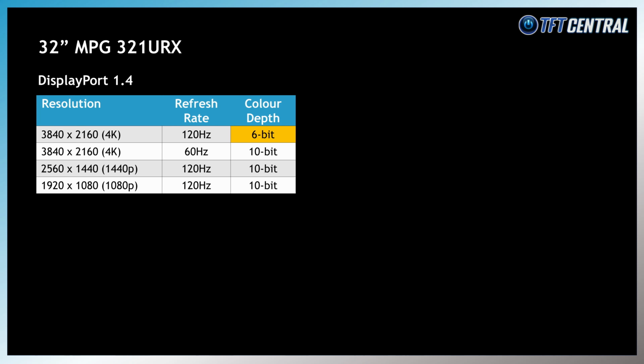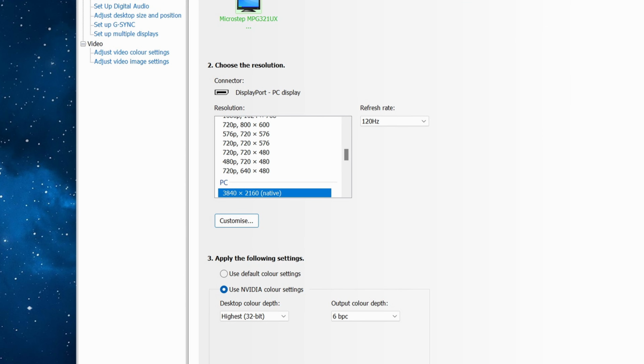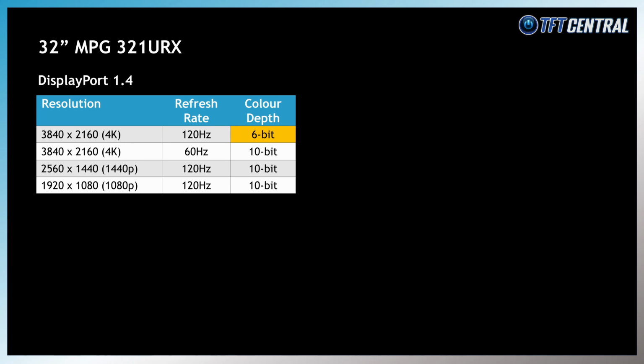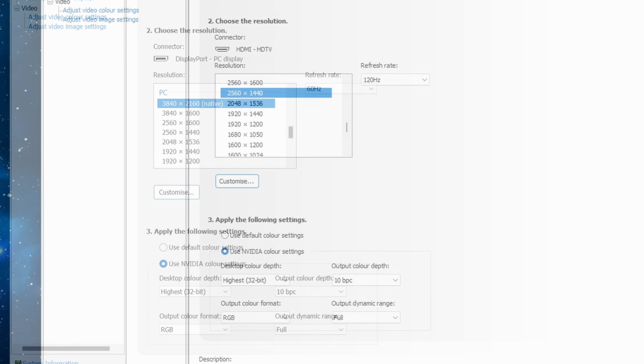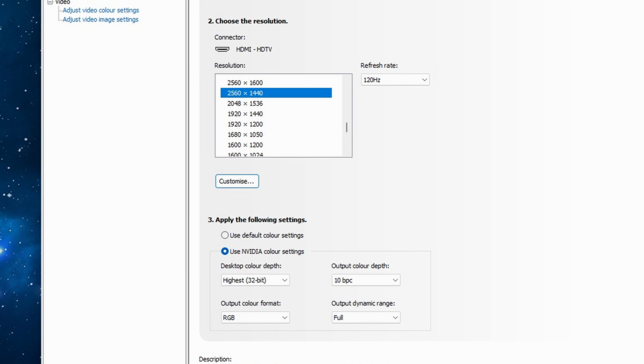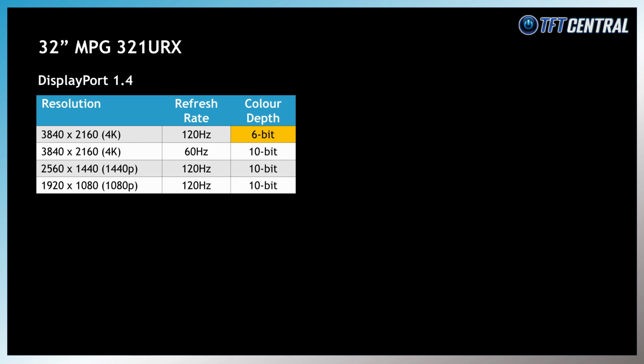With DSC disabled and DisplayPort connection being used, you can run the 32-inch model at 4K resolution and a maximum refresh rate of 120Hz, but you are forced down to a 6-bit color depth in that situation. If you lower your refresh rate, you can run at 4K 60Hz but at 10-bit color depth. Or you can drop to a low resolution like 1440p or 1080p and select up to 120Hz and 10-bit color depth support fine there.